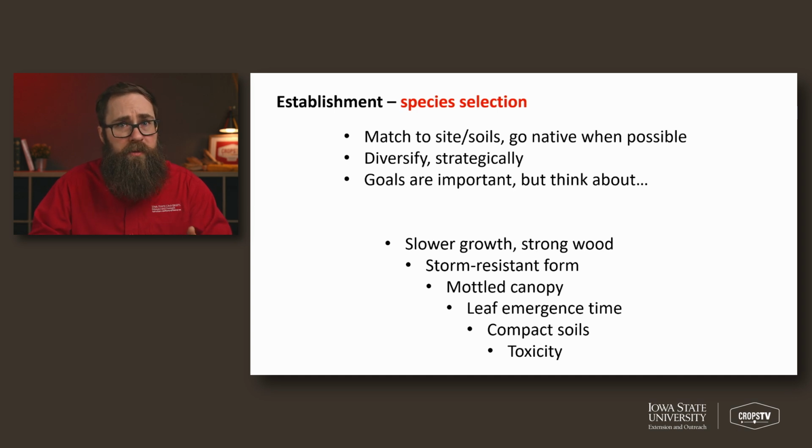I know it's not always possible, but native trees are much more adapted to Iowa's ever-changing climate. Hot, humid summers, cold, dry winters. They're going to do much, much better than a tree from other parts of the world or other parts of the country. Think diversity, too. Emerald ash borer is a great example of this. If you plant one species entirely over your silvopastoral operation, something could come in and knock all that out, and you lose functionality almost immediately. So think diversity of species.